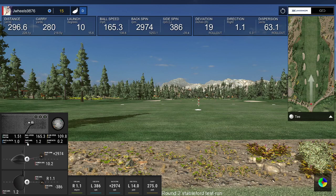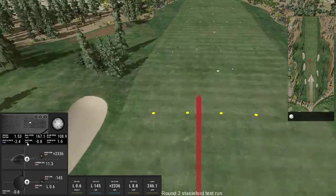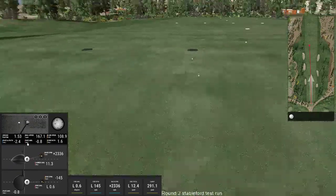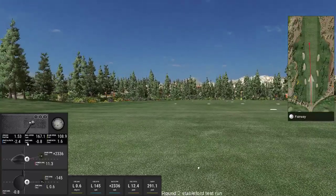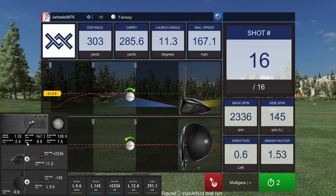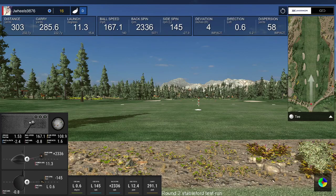Last one, I'm going to try to wallop one, get it high in the air for once. Alright, smoked it. 291 on Uneekor. And E6 gave me 285.6. So I am not getting 20 yards extra carry on drivers, so let's not even say that. Looks like driver is kind of all over the place. But the irons are definitely an issue.